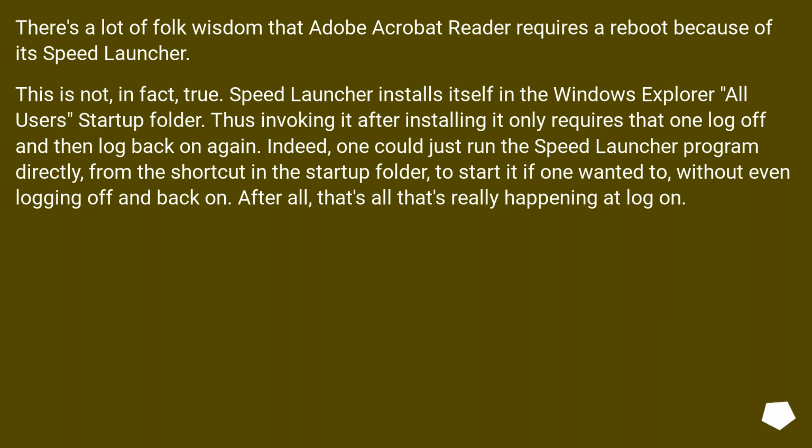Indeed, one could just run the Speed Launcher program directly from the shortcut in the Startup folder to start it, if one wanted to, without even logging off and back on. After all, that's really all that's happening at logon.